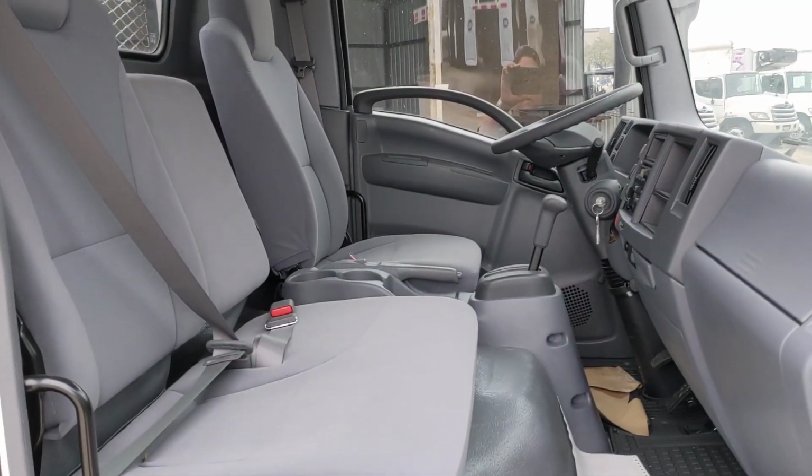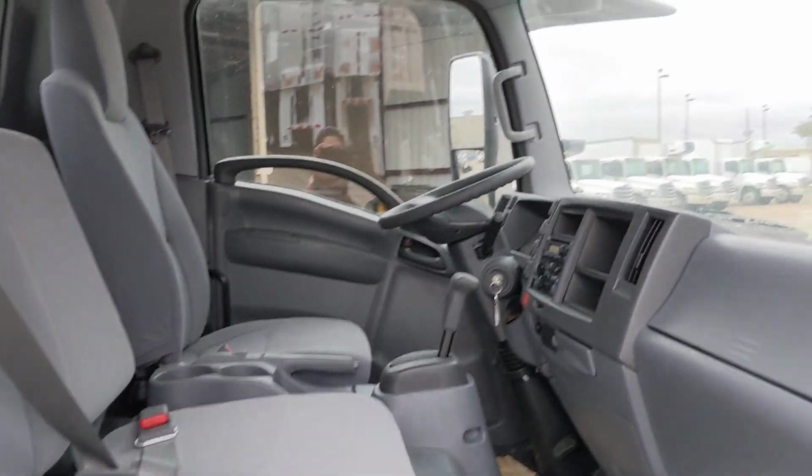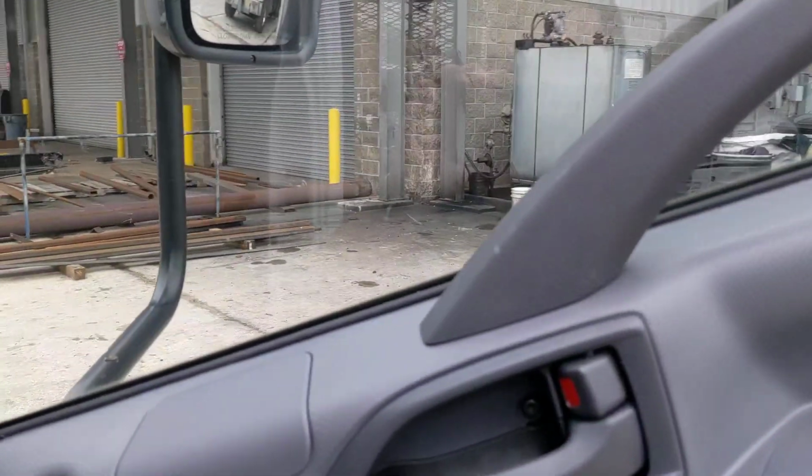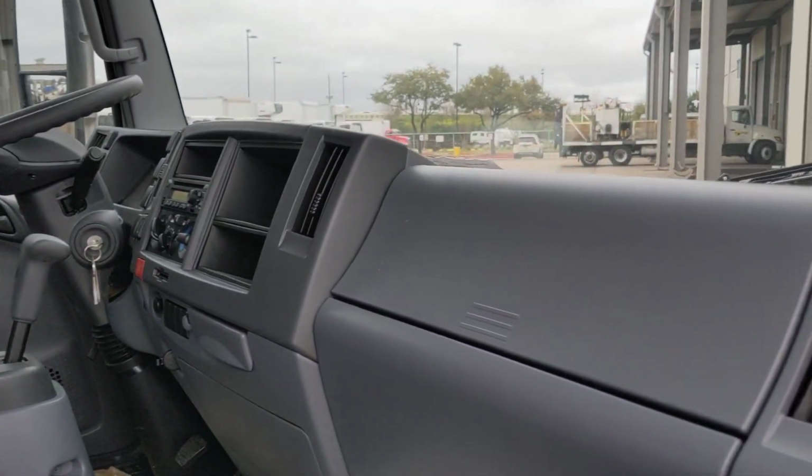Inside the cab, three-person seating if you need it. AC, Bluetooth radio, power door locks, and the windows are power as well.